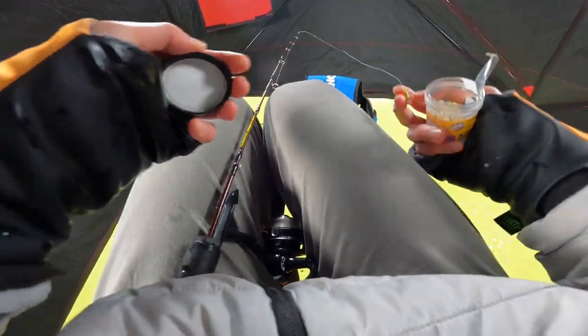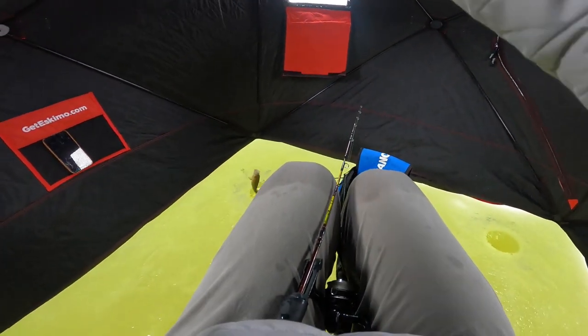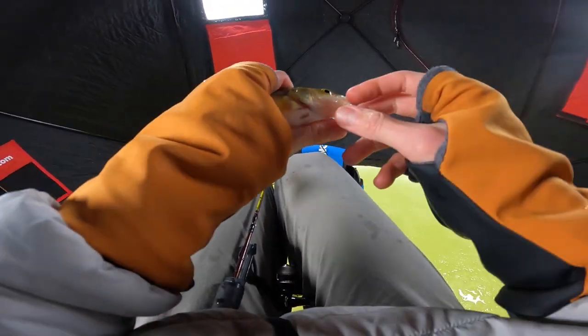Oh my gosh. Oh gosh, he just ate it. He still got it, he still got it. Oh my gosh. I was trying to rig up my spoon and this big perch came up and ate my plastic while it was just sitting there. Okay, now we've got a little bit of fish. A little bit of fish in action, dude.